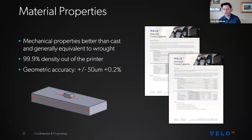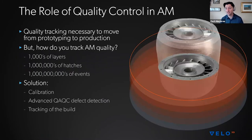As I mentioned before, the mechanical properties are generally equivalent to cast, or better than cast, almost equivalent to wrought. You get great density and great geometric accuracy from the parts. Here we quote a 0.2% dimensional accuracy. In general, we're tending to do better than that, although I definitely don't want to overpromise on that. So we tend to be able to print the parts per the requirements of the specific application, and then to give validation on an individual part basis.